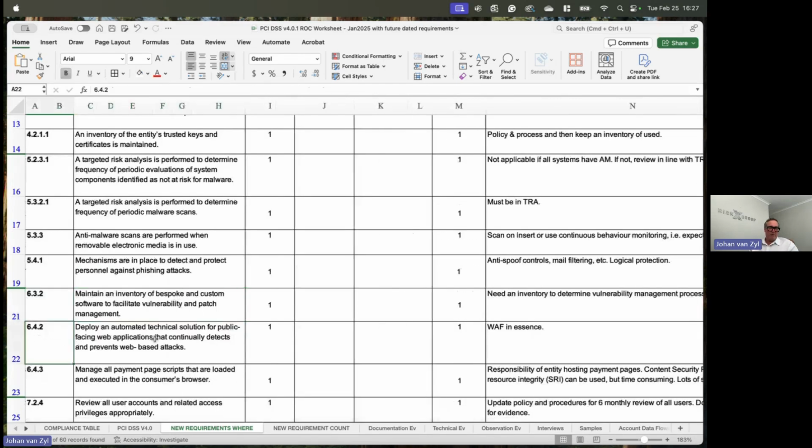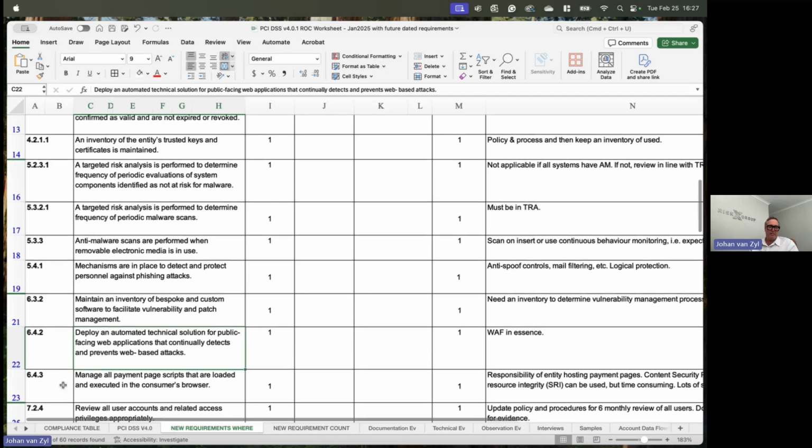Next one's requirement 6.4, deploy automated and technical solutions for public-facing web applications that continually detect and prevent web-based attacks. Ultimately, they want you to deploy a web application firewall. Everyone's familiar with the WAF, so I'm not going to spend too much time on that. Here comes the interesting one.